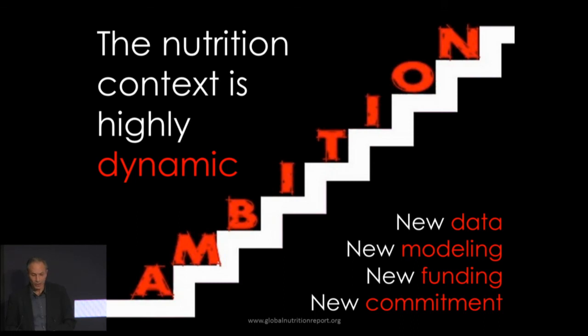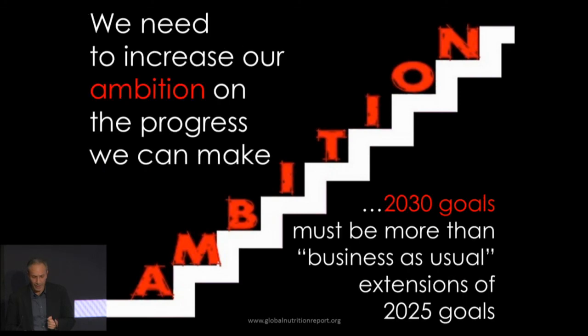I talked about the nutrition context being highly dynamic. Don't think that the apparent global stasis is an indicator of a non-dynamism. We find that the context is highly dynamic. New data are coming on stream all the time that are really encouraging. New modeling exercises, new funding is coming through, and new commitments are coming through all the time. The Sun movement has been a fantastic rallying call for countries. The numbers are increasing all the time. I'll show you some numbers on spending in a second.